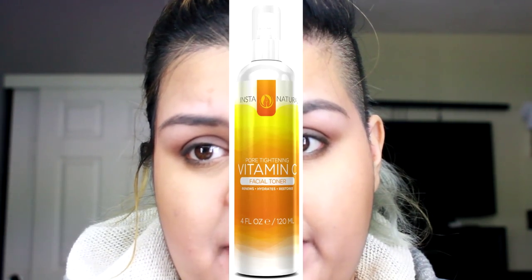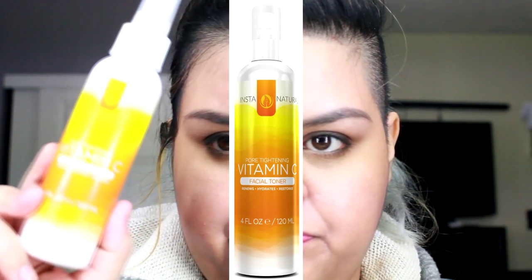The next thing I'm going to talk about is the facial toner that they sent me, and it's this one right here. And it says it renews, hydrates, and restores. It has vitamin C. It's a pore tightening vitamin C facial toner. And this thing right here, I really like it because I did see a little tightness around the pores, like they shrunk, and it's very, very refreshing. So I did like it.